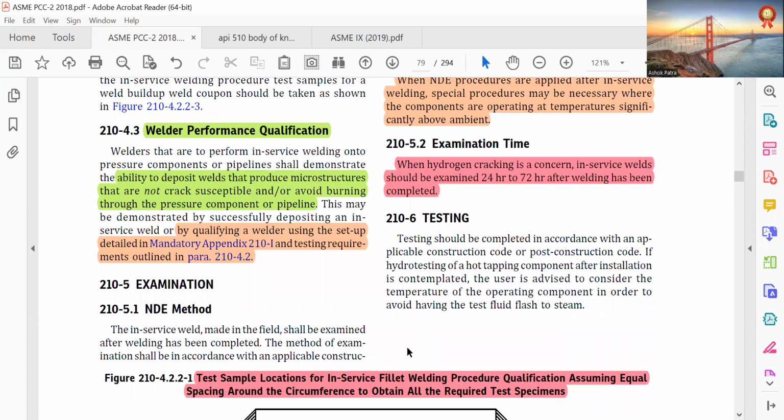Welder performance qualification: the ability to deposit welds that produce microstructures that are not crack susceptible and to avoid burning through the pressure component or pipeline, by qualifying a welder using the setup detailed in mandatory appendix 210.1 and the testing requirements outlined in para 210.4.2.